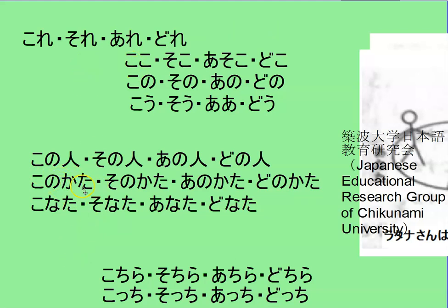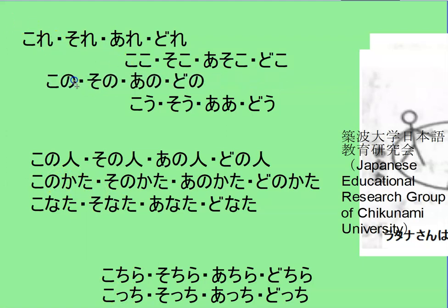Now we can abbreviate this one the way kochira turned into kochi, and actually kore no turned into kono. Okay, we won't want to put the no on the end. This is going to truncate to konata, sonata, anata, and donata. Donata you still hear a lot. For dare desu ka? Who is it? Donata desu ka? Who is it? Let's talk about anata for a second.